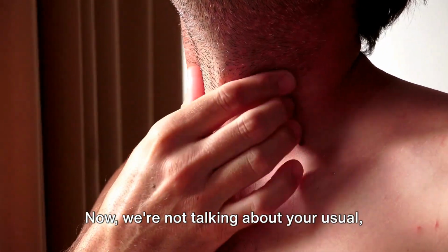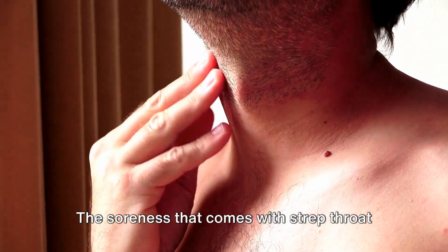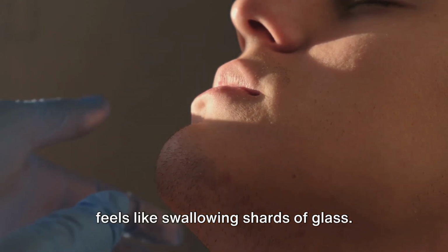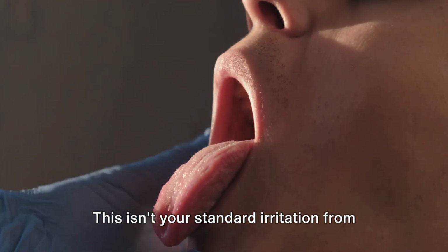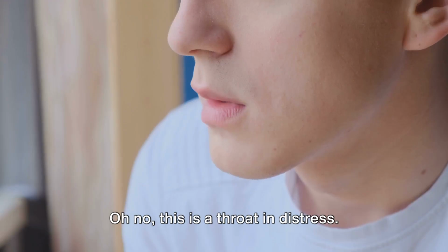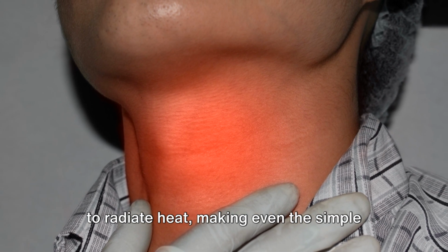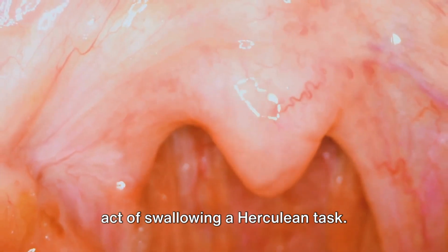Now, we're not talking about your usual run-of-the-mill discomfort. The soreness that comes with strep throat is a beast of its own. It's a fiery, relentless pain that often feels like swallowing shards of glass. This isn't your standard irritation from talking too much or a passing dryness from winter air. Oh no, this is a throat in distress. It's a raw, inflamed feeling that seems to radiate heat, making even the simple act of swallowing a Herculean task.